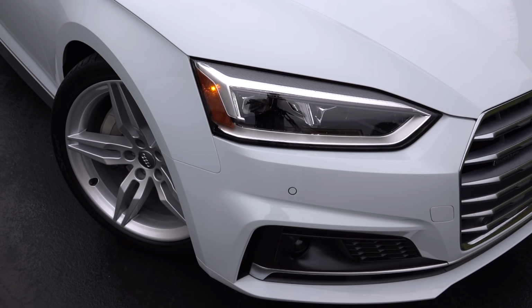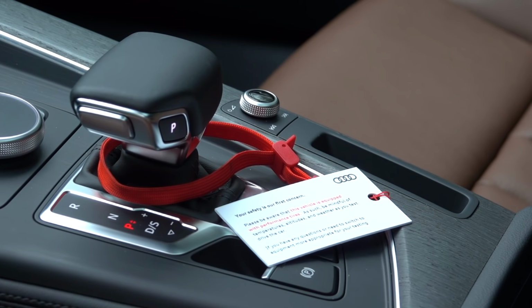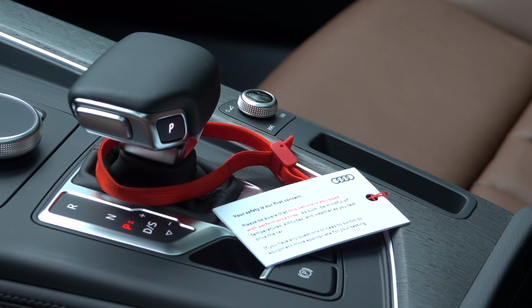Remember I was talking about summer performance tires? I think I'm making excuses. Tires make a huge difference. Audi even left this friendly reminder in the car.